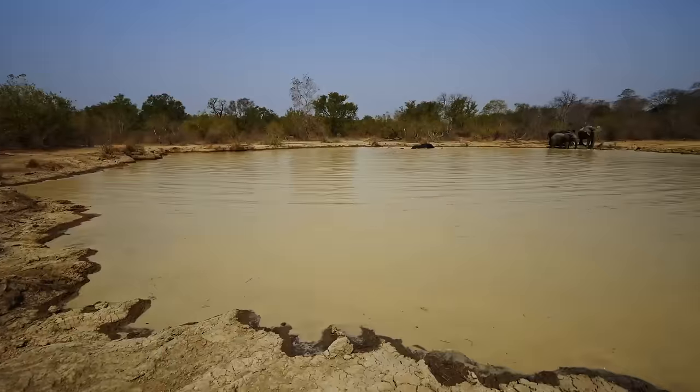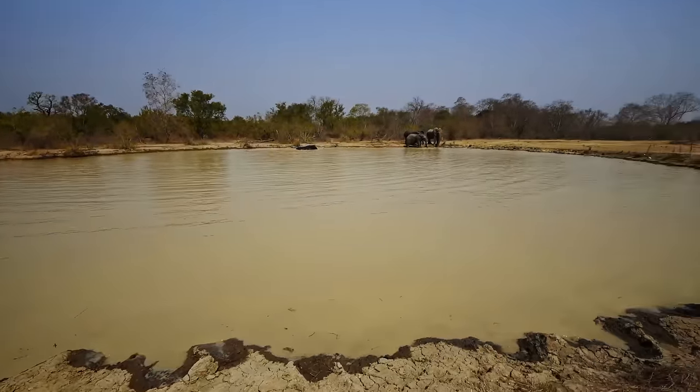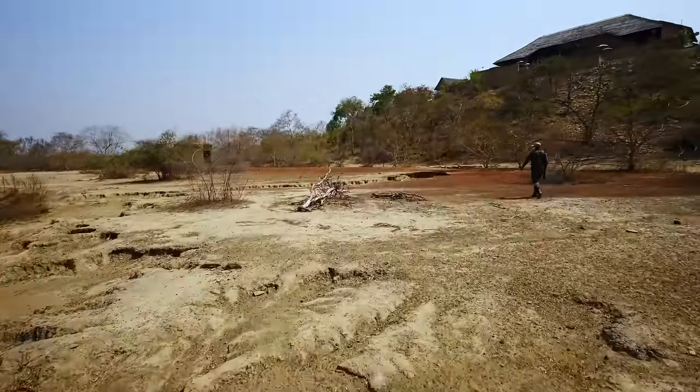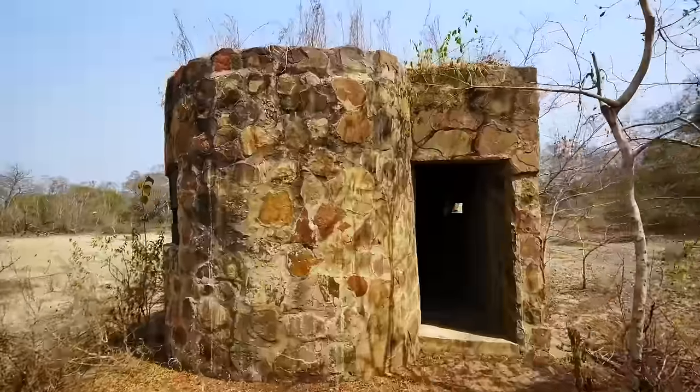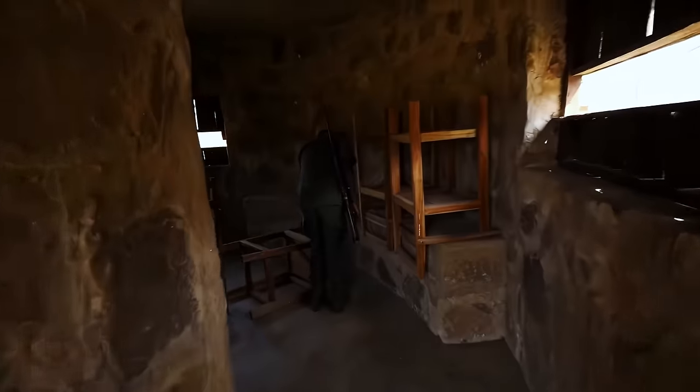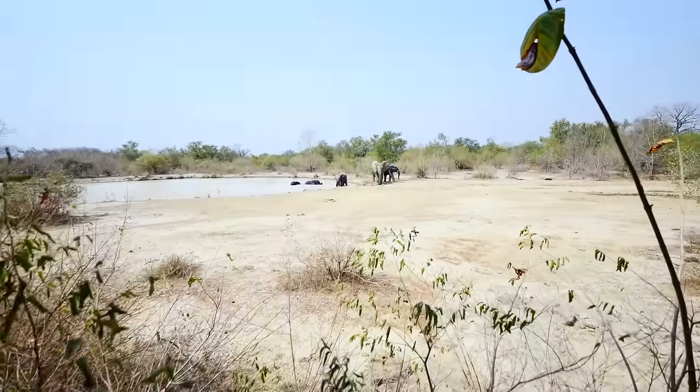So, David, you're going to go into the hide. The hide? The hide. When you're inside there, the elephants don't see you, but they give you all the time to look at them. The hide is basically a little bunker, right? It's a rock that they made. They carve it out, and from there, you go inside, always with the ranger. You can't go in there without the ranger, and we just wait, right?